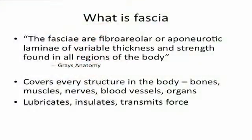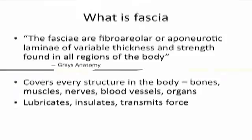What is fascia? Well, Gray's Anatomy defines it as fibroareolar or aponeurotic laminae of variable thickness and strength found in all regions of the body. It covers every structure in the body: bones, muscles, nerves, blood vessels, organs. It lubricates, it insulates, it transmits force. So fascia is what we're going to be talking about. Fascia is what concerns us as clinicians.